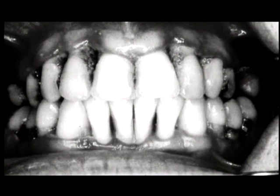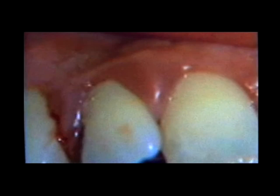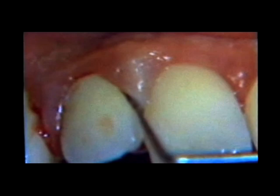Currently, the most widely performed method to measure periodontal disease is not the most comfortable. It involves the insertion of a small, blunt probe between your tooth and gum to measure the depth of the periodontal pocket. This process is highly invasive, uncomfortable, and inconsistent.